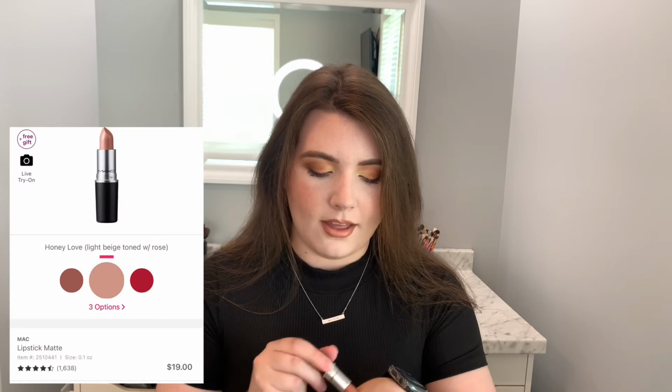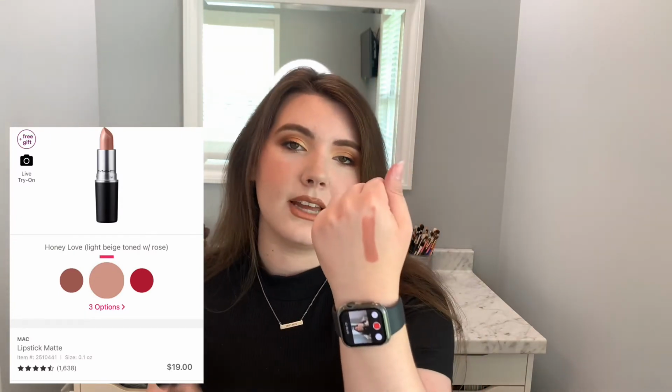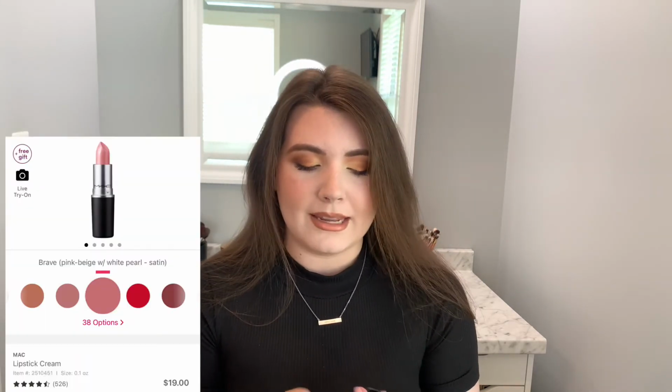Let me wipe off my hand. Everyone either loves or hates MAC, but I still love the MAC bullet lipsticks, and I reach for them on the regular. Two of the shades that I'm constantly reaching for, and I'm actually wearing one of these today, is MAC Honey Love, which is obviously classic. That's what it looks like. I am wearing that today with a KKW liner, and then MAC Brave.